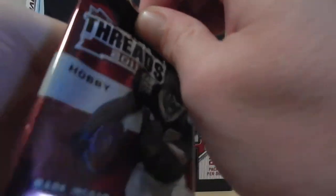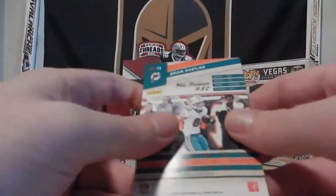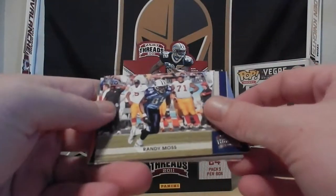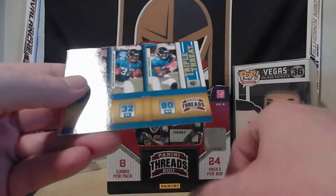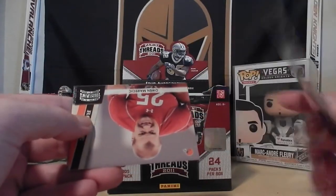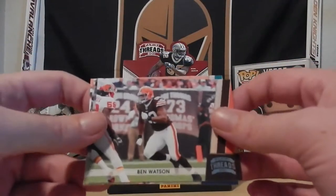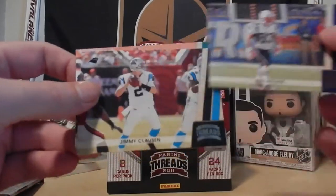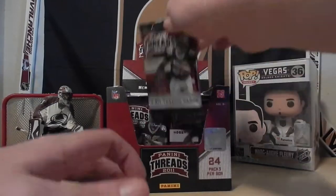Number two. Round two. Brian Hartline. Spoilers. We got Randy Moss on the Tennessee Titans. Mike Wallace. Ooh, triple threat: David Garrard, Maurice Jones-Drew, and Mike Thomas. All right. Got a rookie, Owen Marecic. Looks like he's got the poopy face. Ben Watson. Wes Welker. Jimmy Clausen, and Brian Hartline. That rounds out pack number two.